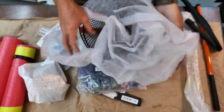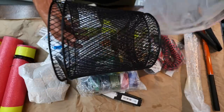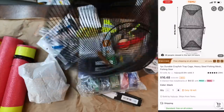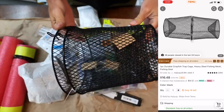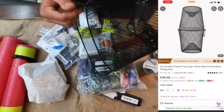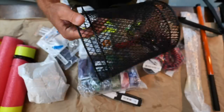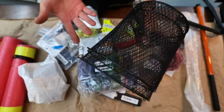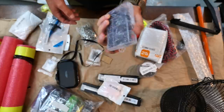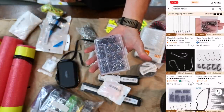A couple other key things for our catfishing experience. We gotta have bait. I am terrible at throwing a cast net, guys. Absolutely terrible. This is a minnow or crawfish trap. I've never used one of these, so this is gonna be really interesting to see if we can get some bait in. We are kind of entering some cooldown, so there might be some shad up in the shallows. I'm just going to throw some bread in there, see if we get some bluegills, see if we get some shad.